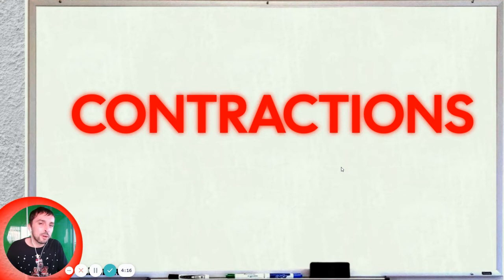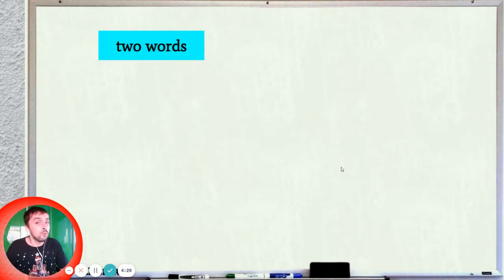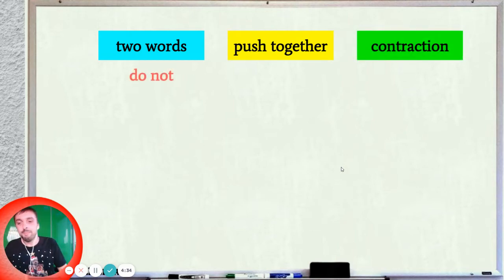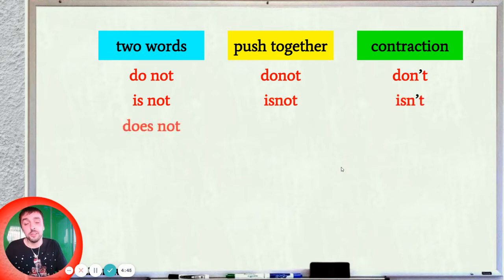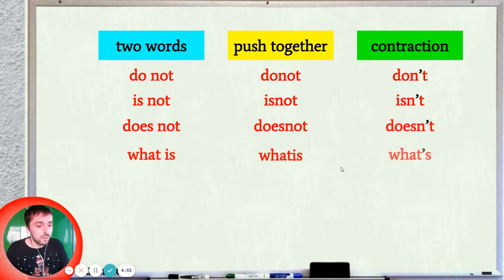Do you remember our contractions? What are contractions? Contractions, making words smaller, okay? Going from big to small, contract, okay? So we take two words, we push them together, and then we do the contraction, okay? So we have do not, we push them together, changes to don't. Is not, we push it together, isn't. Does not, push together, doesn't. What is, push together, what's.